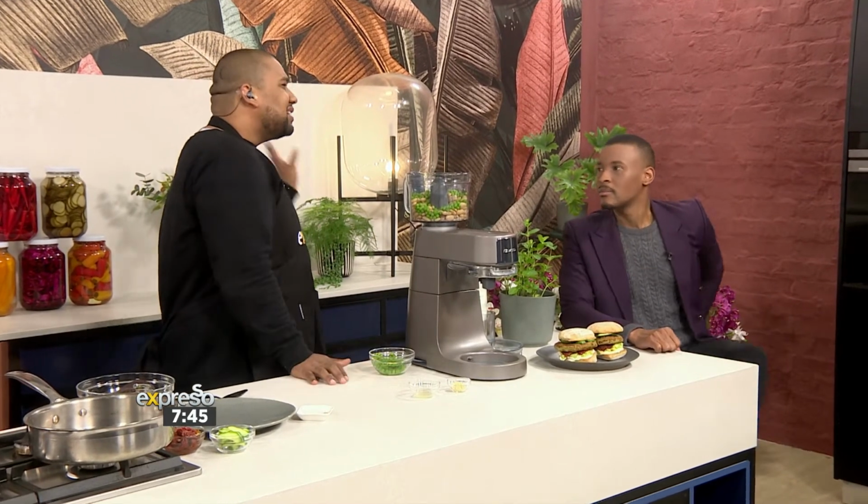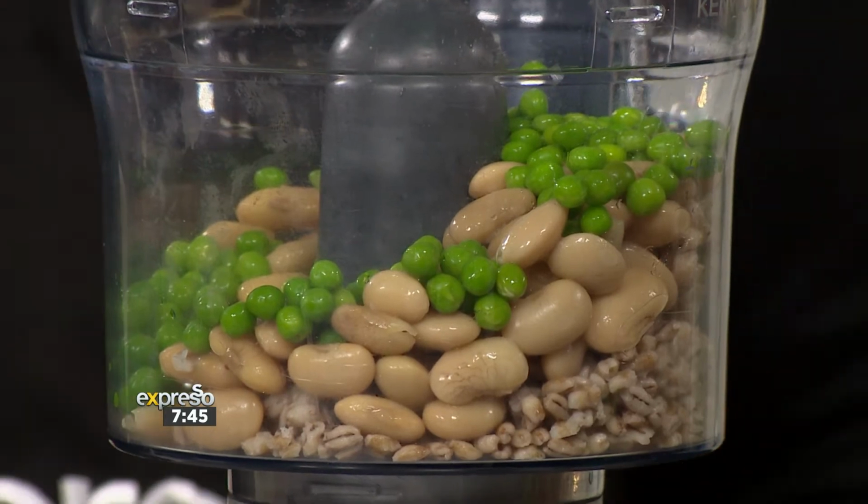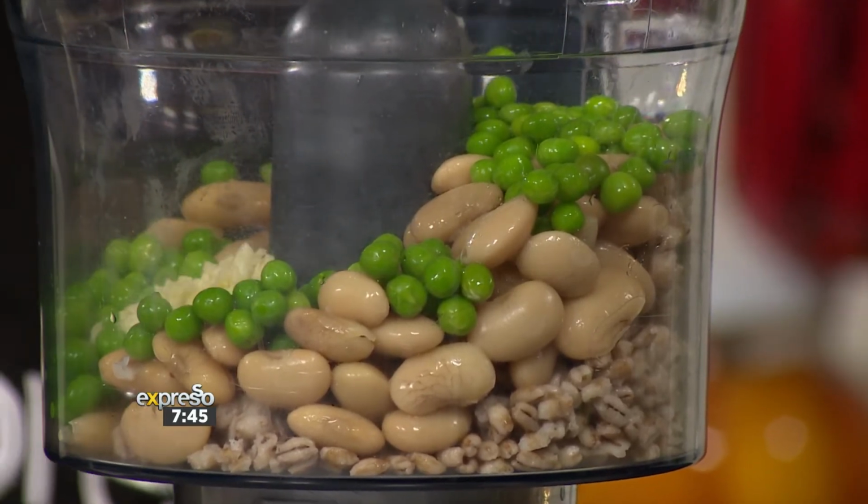Yes, Cape Town, I know there's snow. Not just Cape Town. It's cold in most parts of the country. Did you hear the weather report when Kuhle was going through it there? So we all need a bit of comfort.